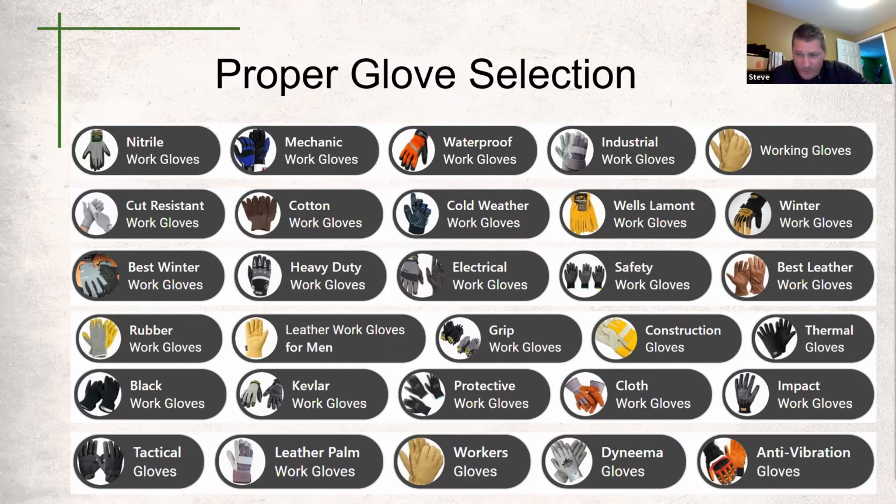It is important to remember that no single glove will provide protection in all applications or against every hazard or substance. During the glove selection process, identify key elements that are required to perform the job safely.